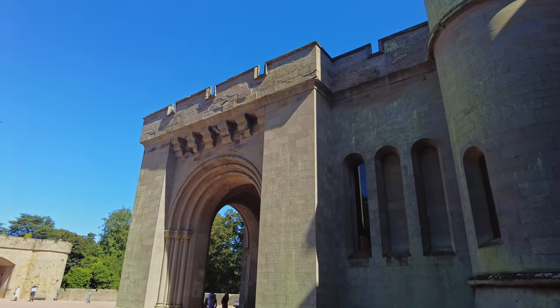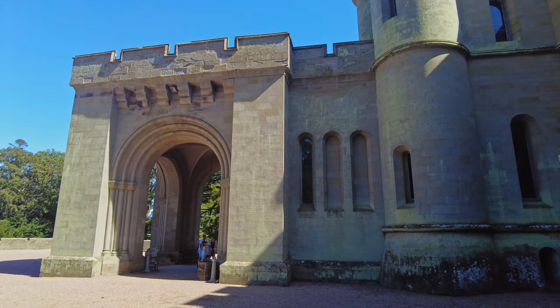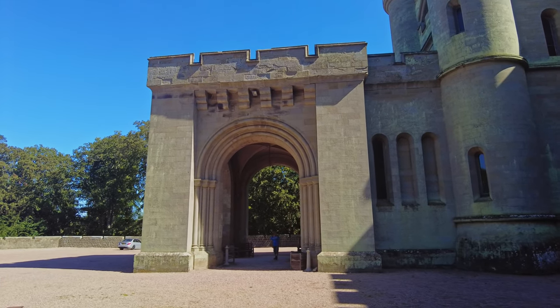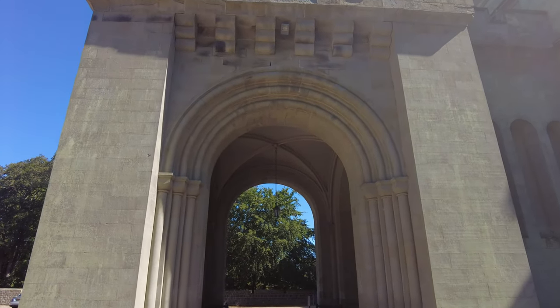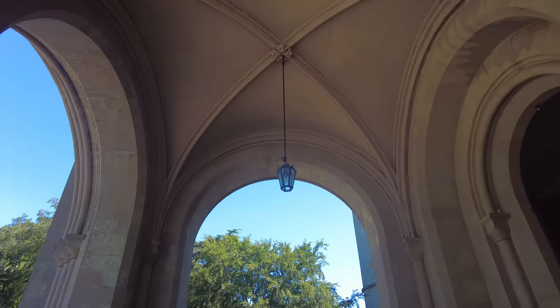And there's a massive porte cochere there, where people could have arrived in their horse and carriages, or later on cars, and they would have parked under there, so to be sheltered from rain and whatnot. We'll have a little look through the porte cochere. This opens.